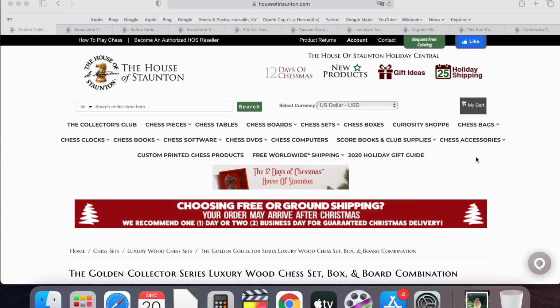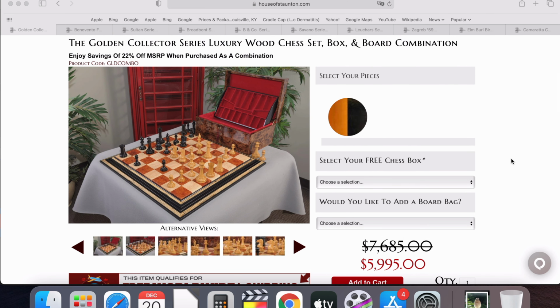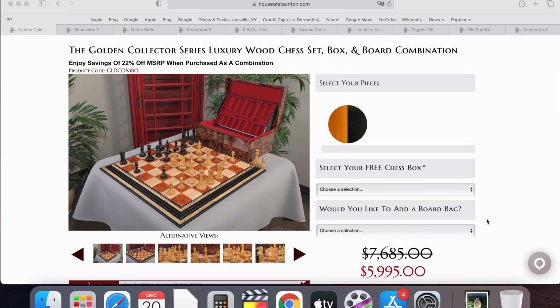Quality, lots of quality stuff here, guys. One prime example is, as you could see here, the Golden Collector Series Luxury Wood chess set, priced at $6,000, and it's already on sale. It was $7,685 initially. Really quite a nice chess set. But as far as the price goes, I would probably never end up spending that much on a chess set, just because even if I had that type of money, I don't feel it justified the amount of money you would put into a chess set.